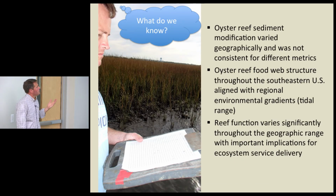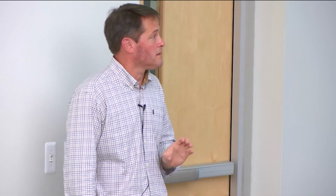So from this, what do we know? And really, what does it mean? What information can we glean from this that is useful? So we know that sediment modification varied geographically and that it wasn't consistent for different metrics. So sediment organic matter augmentation by oyster reefs was not present in the central part of the distribution, but was really prominent in the southern.